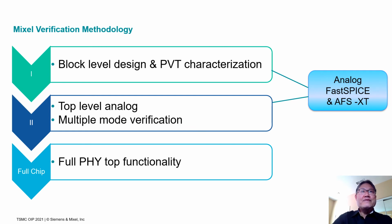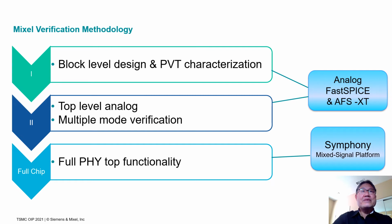The full top-level functionality with custom and RTL blocks was verified with the Symphony mixed signal platform. I'll now turn over to Sumit.